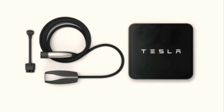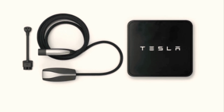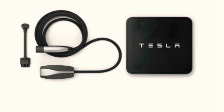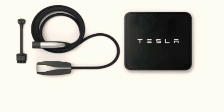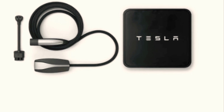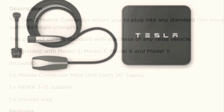So this package that's included in the Tesla purchase is the wall connector with the 110-volt adapter that plugs into your home outlet, as well as a case. You can buy this separately. Let's say if you lose it or you want a backup of this charger, it sells on the Tesla website for $275, and this is the lowest cost for charging at home.